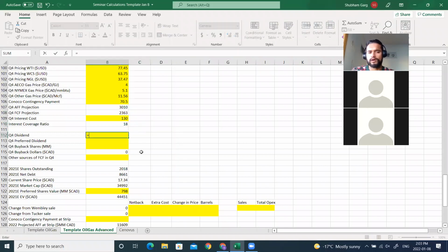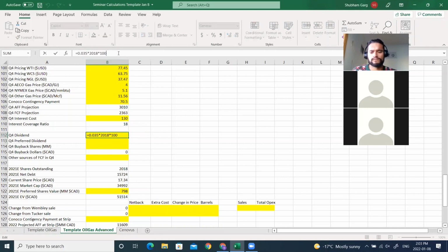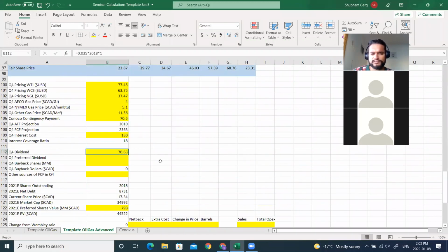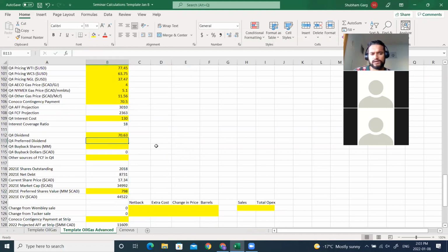So in Q4, the company paid 3.5 cents a share on our share count, which was, if we go back up here, roughly 2.018 billion shares. So the company paid roughly $70 million in dividends in Q4, or is going to pay. The preferred dividend, on these $798 million of shares, what's the actual dividend?